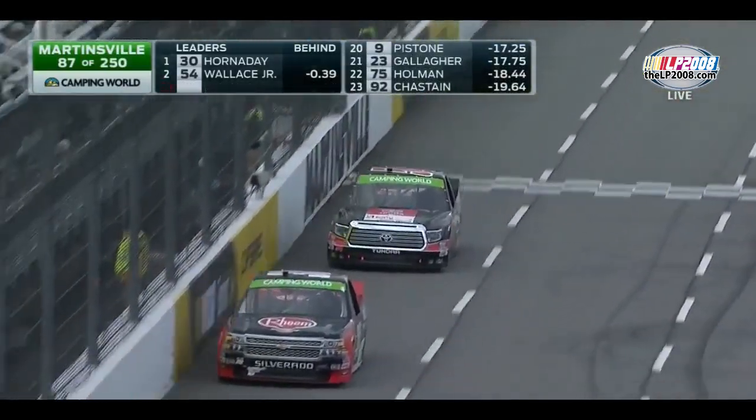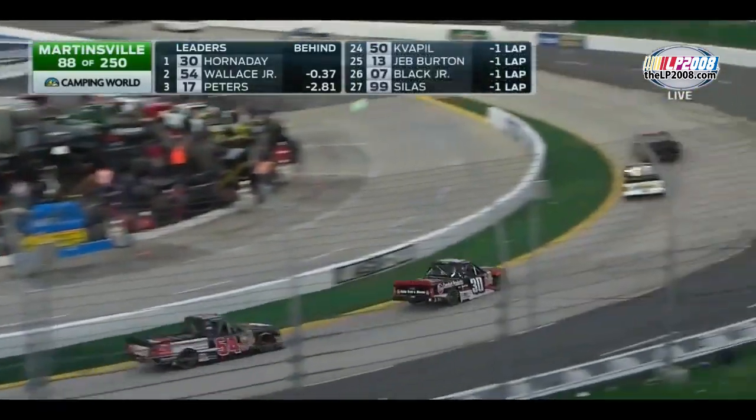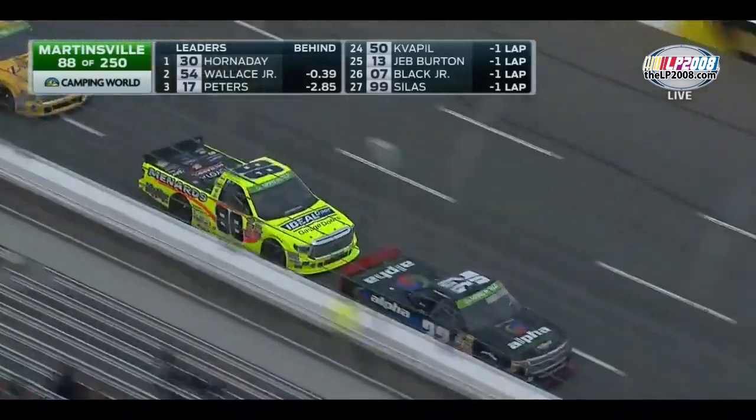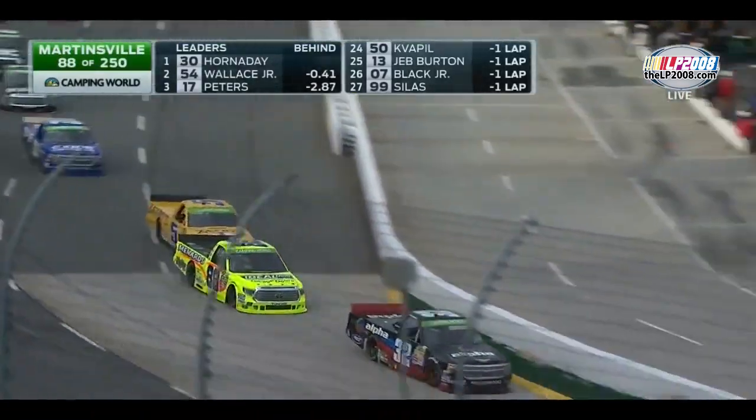Still the gap between 1 and 2, about a truck length. Well, it just changed hands, Rick. Hornaday and Darrell Wallace Jr. Hornaday's still out front. I meant the distance. The distance, sure.